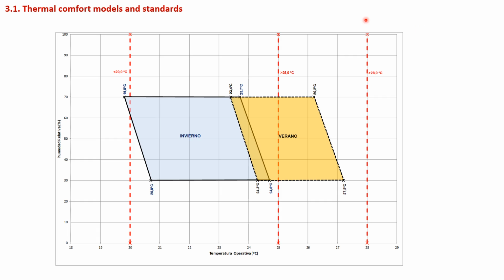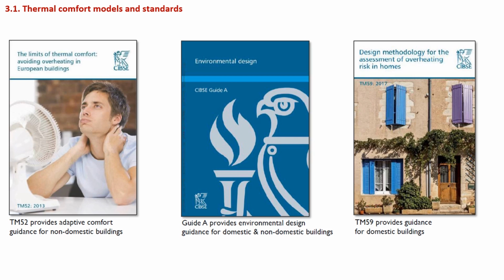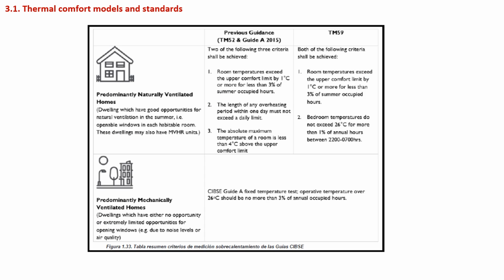We've also used, apart from the criteria of the Passive House Standard, some other criteria like those contained in European Standard 7730 and in European Standard 15251, which is an adaptive model. We have also used three other standards, British standards developed by CIBSE, the Chartered Institution of Building Services Engineers: TM52, TM59 and TM... This is a chart explaining which standard you should use in each case.